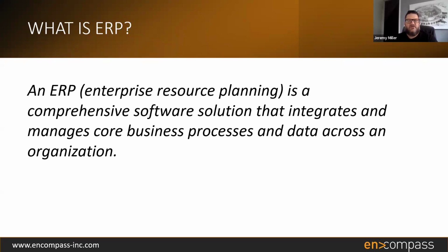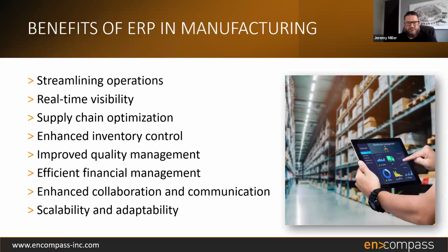In short, the goal of an ERP system is to help a manufacturing company integrate, manage, and ultimately automate the core business processes of the organization into a single software solution. We often refer to that as one version of the truth. So that's level setting as far as what ERP software is.